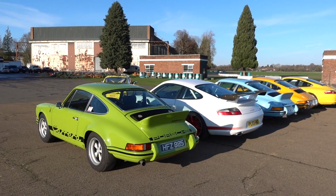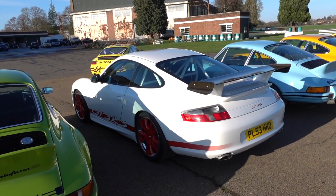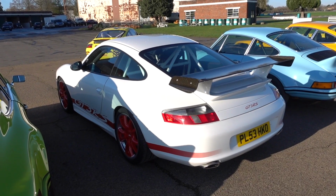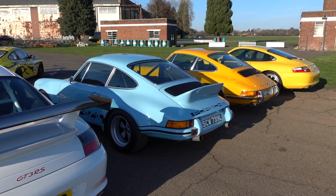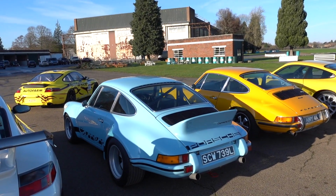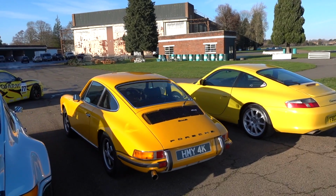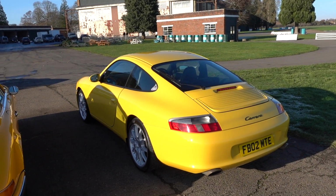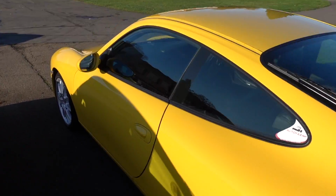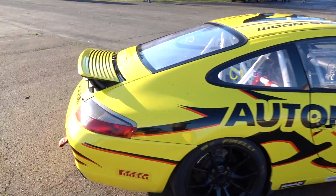That is Auto Farm's RS. We've got a 996 GT3 RS, which is fast becoming a very rapidly appreciating classic, a very rare car. That literally looks like brand new. We've got a Carrera RSR there. We've got a 911S 2.4 and a 996 Carrera. That looks very well, I think in speed yellow there. Anyway, I'm absolutely freezing. We've obviously got Auto Farm's 996 racing car there as well. We'll walk back into the main hangar, then we're going to get going in the 997.